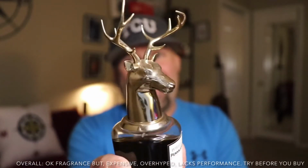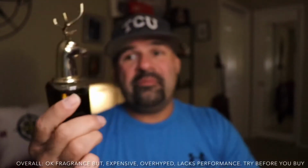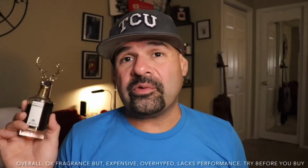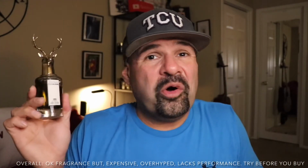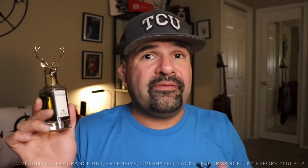It has a fantastic bottle. The cap right there is just something that should be in your collection. The bottle is gorgeous. But honestly, if you're not a collector and you can't get this one for a discounted price, there's no point really getting this one. It's just not that good. It's not that great. It's okay. And I think B612 is similar to this fragrance. That one's a little balmier. You can probably get that one for less, honestly.